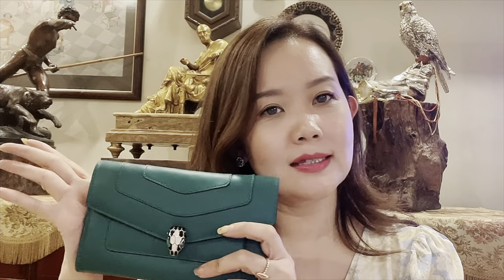I think it will fit my phone, which I'm using to film right now, my iPhone 12 Pro Max, and also probably car keys if I'm in a jiffy and I just don't feel like using a handbag, so I can use this. I could probably add a chain too if I really wanted to, but probably will not do that. They do have wallets on chain as well at Bvlgari, so do check them out if you're interested.